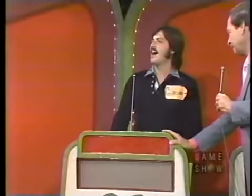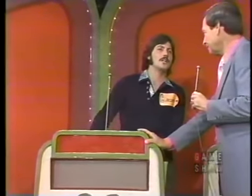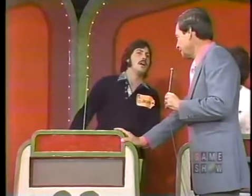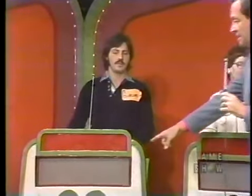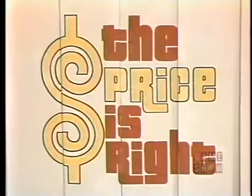I think I'll pass this one. You're going to pass this one over to Giacomo. What do you bid on this showcase? Give me a bid, Giacomo. $2,500. $2,500 is his bid. And now, Lily, this is your showcase.